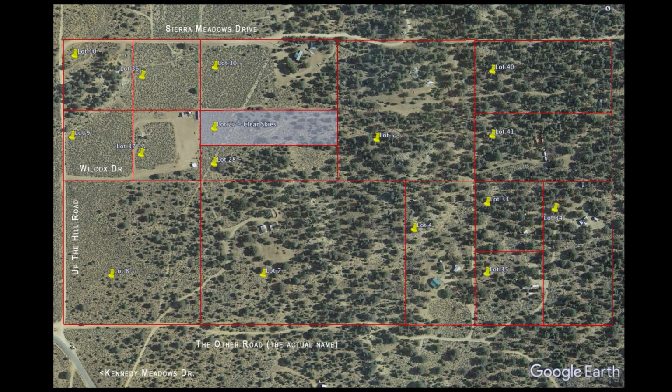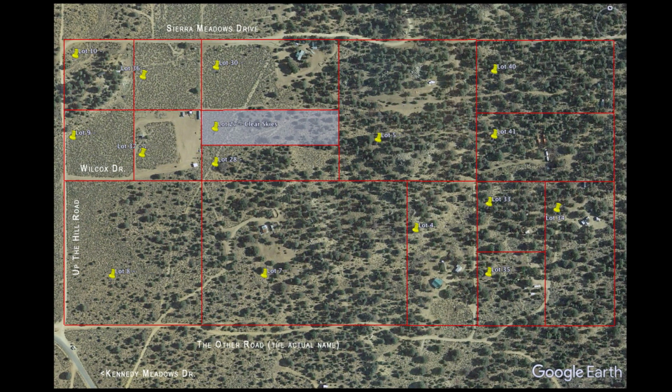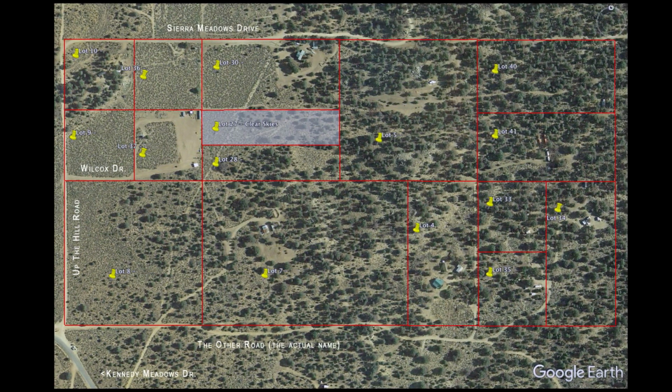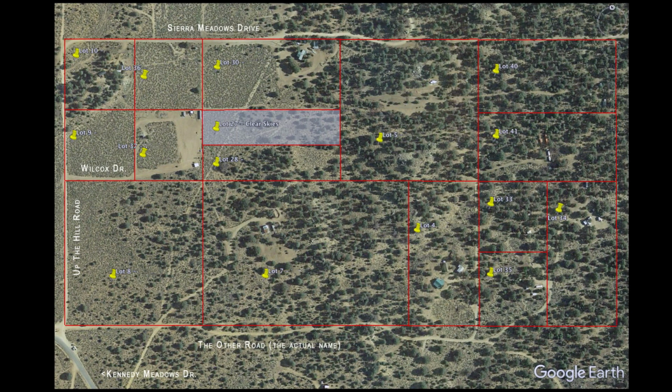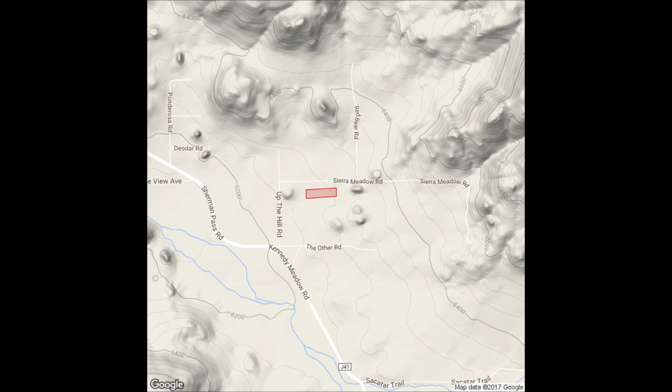You might want to do a little screenshot of that if you'd like to capture that image, but that shows you that, of course, the white area is the property in question, and then the surrounding properties, and that shows you the topography.